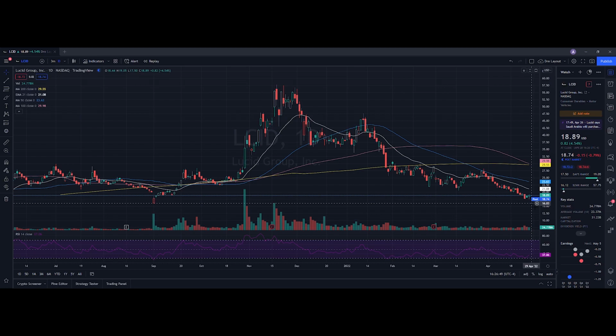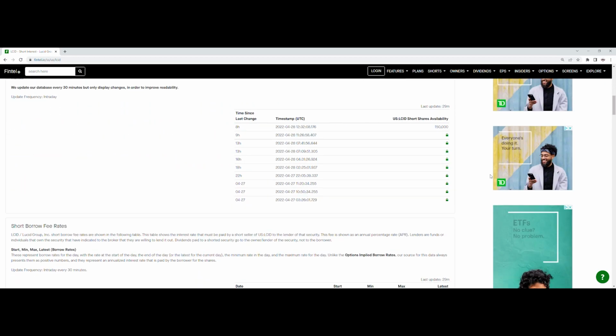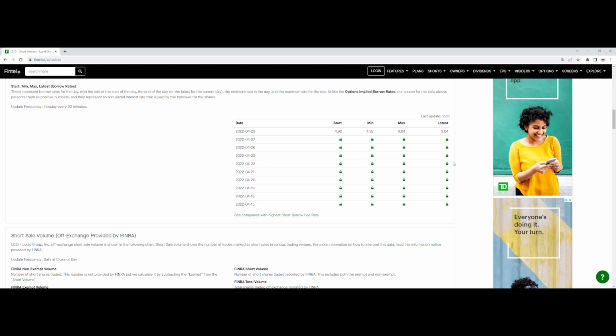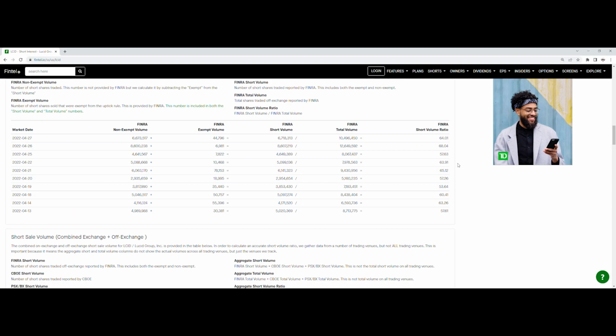So now let's move on to the short interest information. So we're going to take a look at the short interest information for Lucid. So for the off-exchange short volume ratio, it's at 64.01%, and then for the off-exchange short volume, it is just over 6.71 million shares. Scrolling down further on the page, the short shares availability is at 150,000, updated 29 minutes ago, and then for the short borrow fee rate, it is at 9.84%.